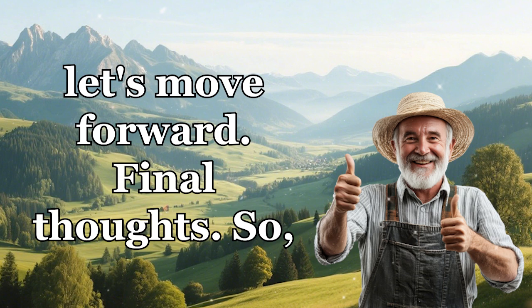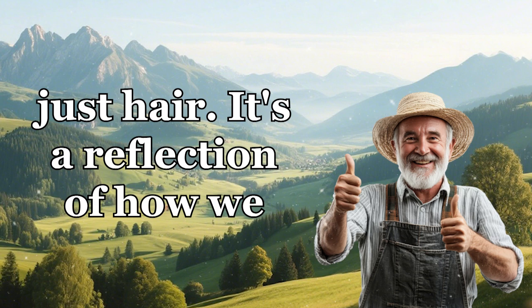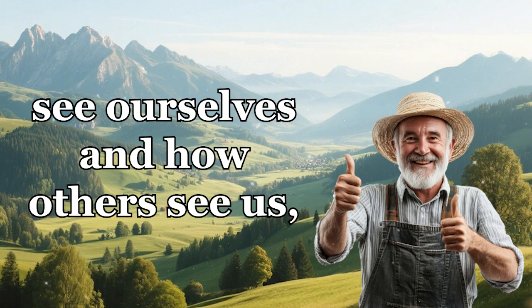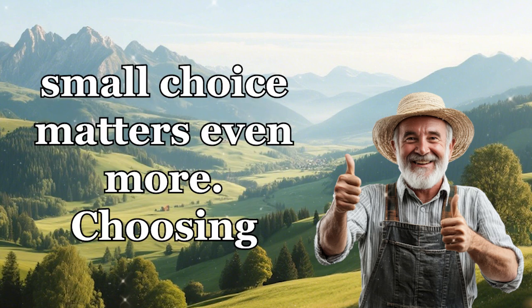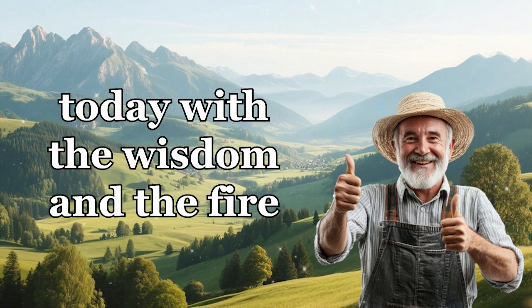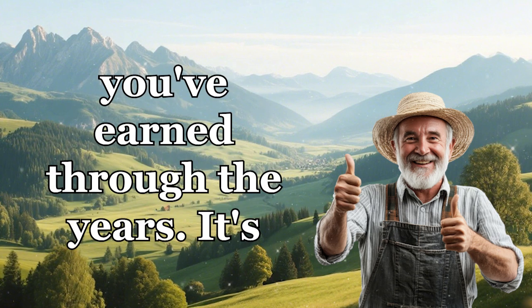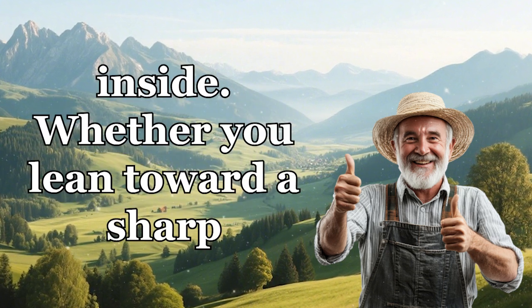Now let's move forward. Final thoughts. So, when you think about it, hair is never just hair. It's a reflection of how we see ourselves and how others see us too. And the truth is, after 60, every small choice matters even more. Choosing the right haircut isn't about chasing youth. It's about honoring who you are today, with the wisdom and the fire you've earned through the years. It's about letting your outside match the energy that's still very much alive inside.